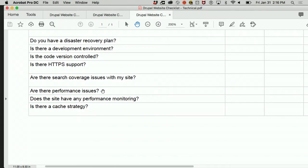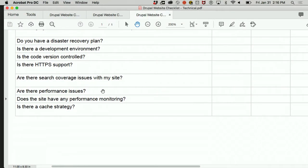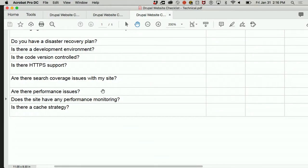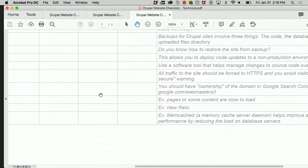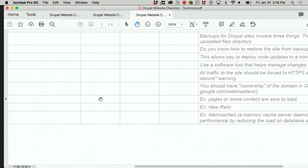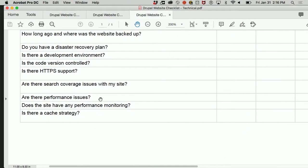Are there performance issues? Click through the site, looking for things that are broken. Is it slow to load? If so, you might have something going on that you need to take care of. And I'll just say slow. You can define slow how you want it. But generally, you want it to be pretty speedy, because if it's not, it could indicate some other problems with the site.